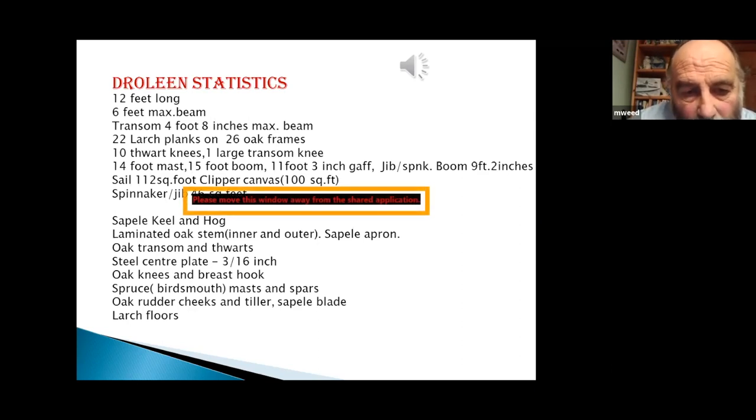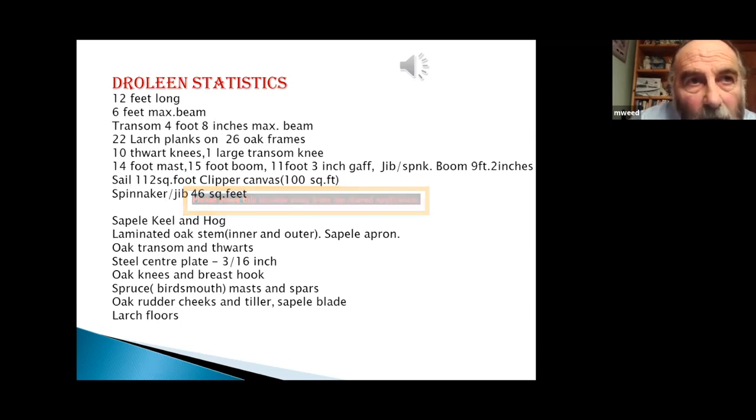Interestingly, Graham, who did the Yachting World Day Boat, doesn't have much time for the West System epoxy and used another type. And there are debates about whether epoxy actually glues oak as well as it does other timbers, but we haven't had any problems with it so far.